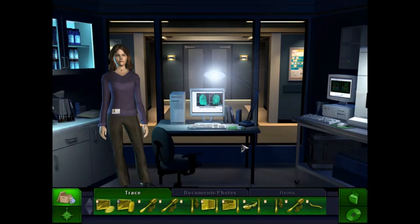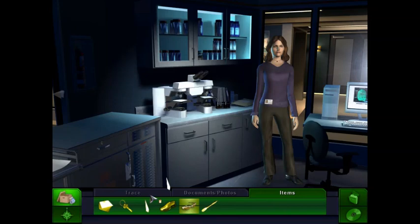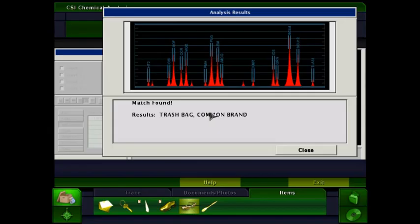Okay, so, what's that? Oh wait, hold on. Come on now. Piece of plastic. It's a common brand of trash bag, so this means a bag was dragged out through that window, perhaps heavy enough to cause a snag. Was the victim taken out like trash? We've done all we can with that evidence right now.